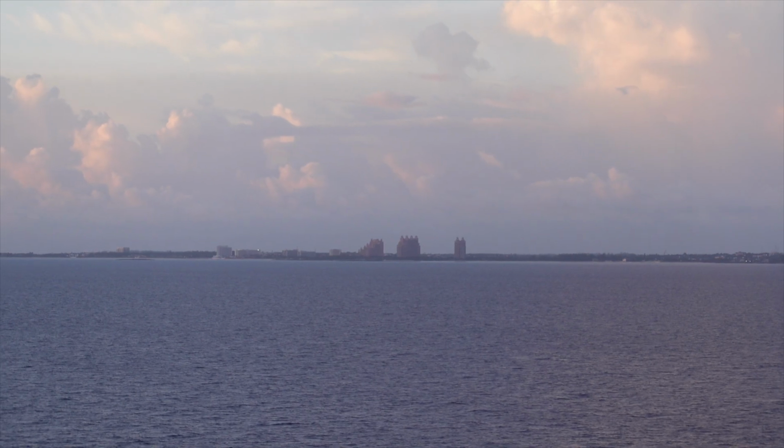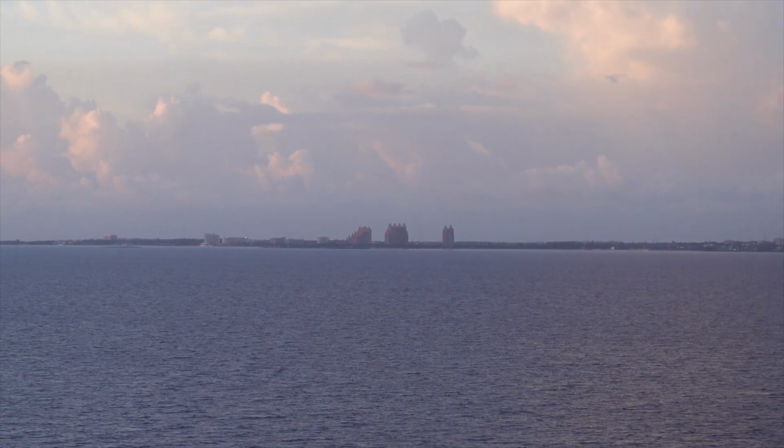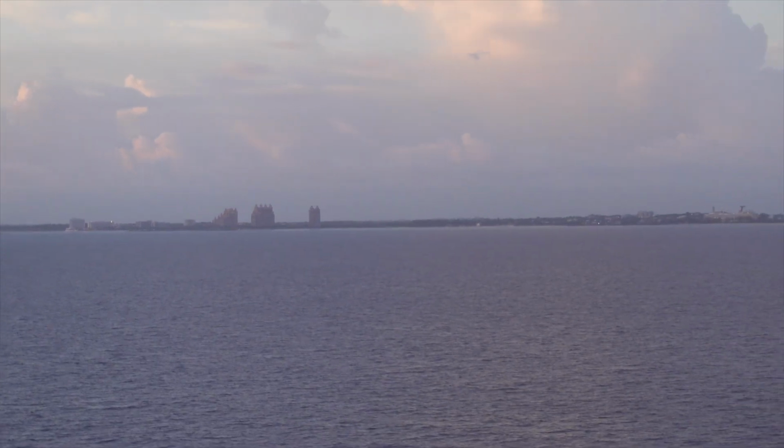There is Nassau, Bahamas. It's really hard to see because it's kind of hazy. Oh, and my camera is fogging up. Please hold. There you go, that's the Atlantis Hotel. We will get much, much closer, but we are sailing into the cruise port.